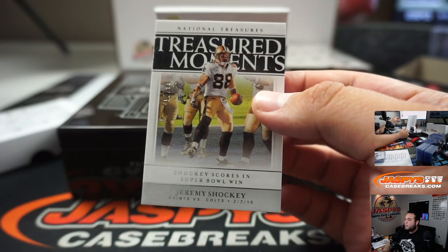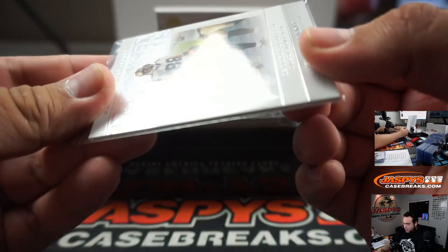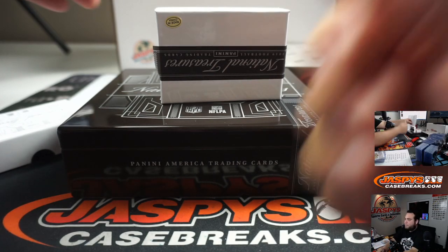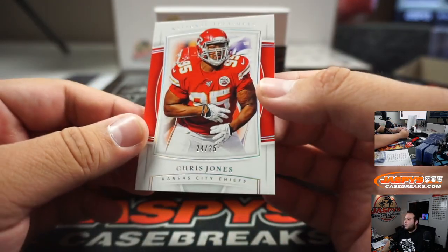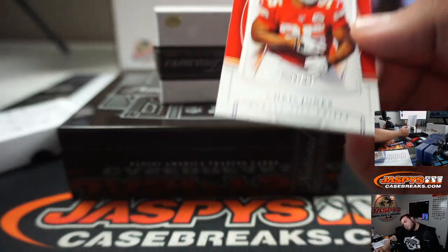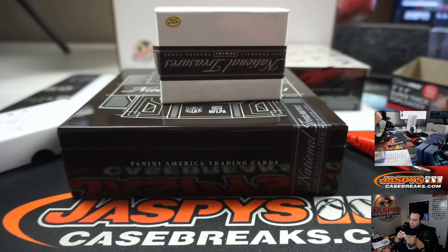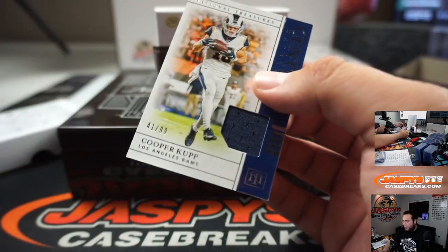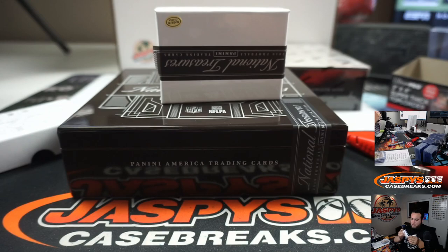All right, we got Jeremy Shockey. That's 66 out of 75 for the Saints. 6 going to Louis. Then we got Chris Jones, 24 out of 25. Chiefs going to Mike. Cooper Kupp, 41 out of 99. Rams, 41, going to Brian.